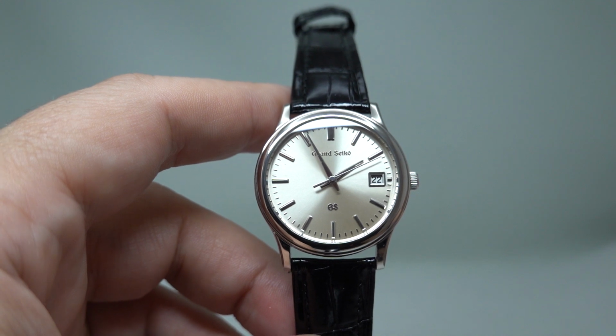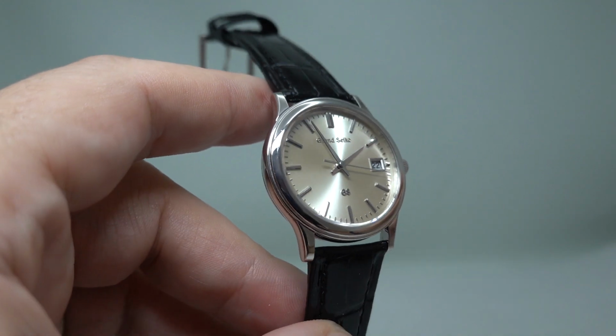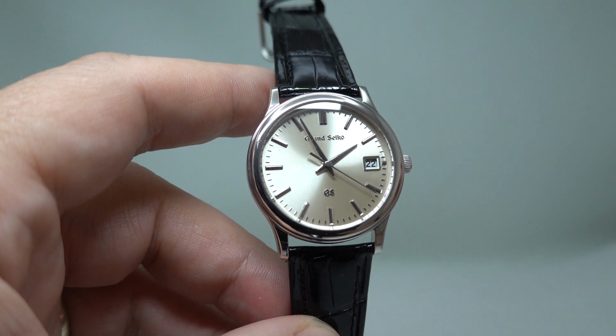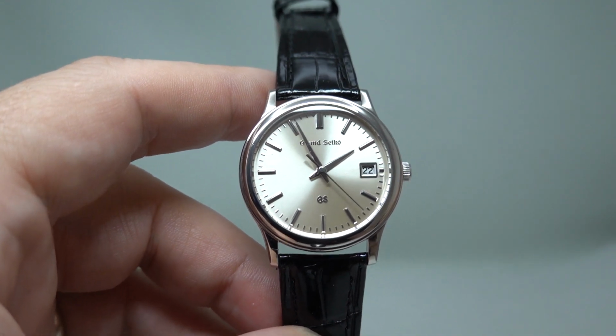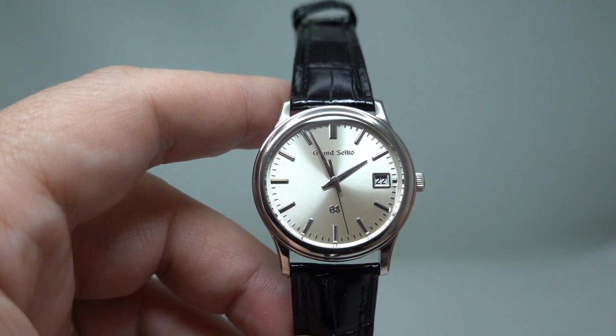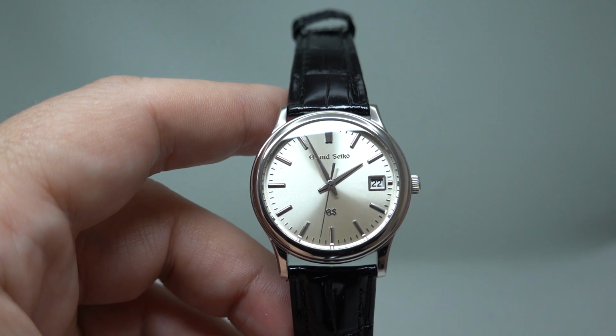And there are more expensive platinum Grand Seikos you can buy. This is one of the cheaper Grand Seikos that you can buy. It's only platinum, you won't get a cheaper one in platinum, but there are plenty of steel Grand Seikos that cost more than this does, which is just bonkers.